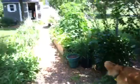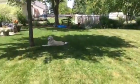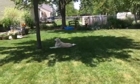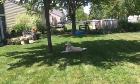All right, that's it. I got to get to work. That's the basic rundown on what's going on. Jessie Rose is chilling in the shade in the grass. That's what she does best now. She is an older girl. She's 7, so she is a senior dog.